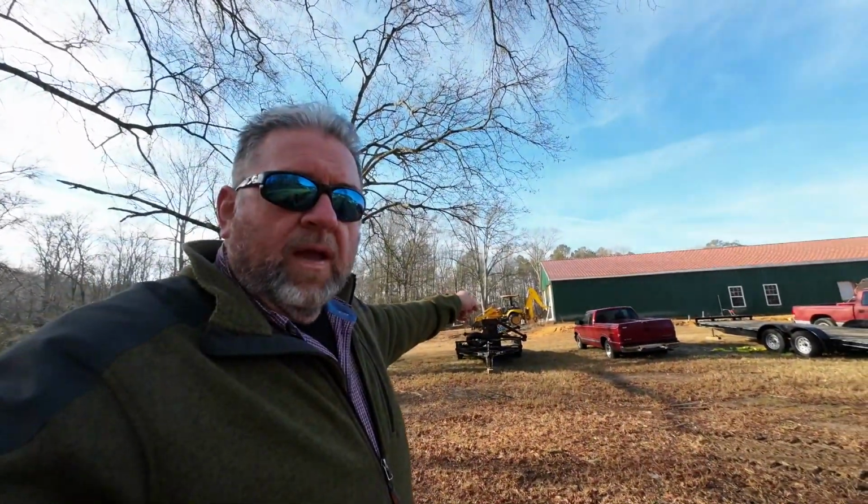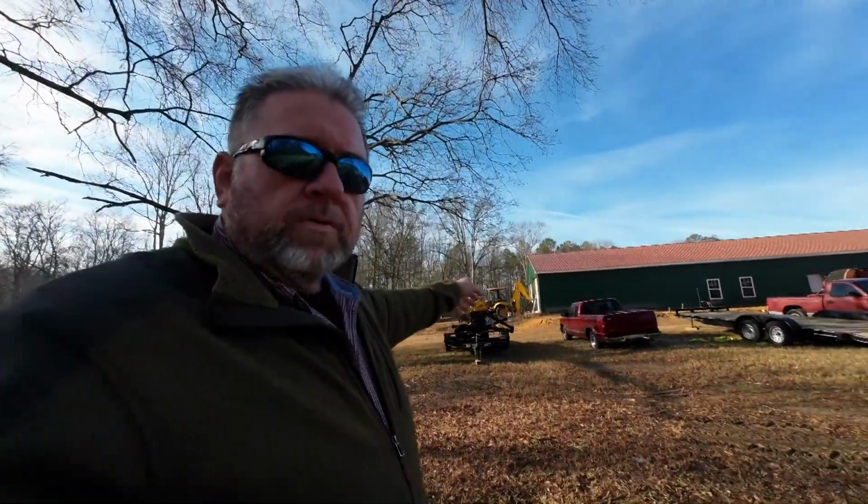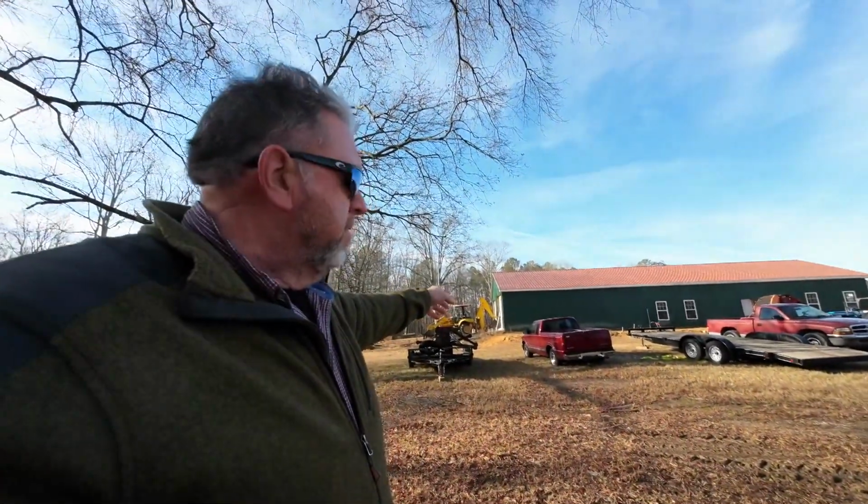I'm having to go around the waterways to get through the whole area. We have a lot of water running through the middle of the property, and if you look behind me, you'll see the tractor right here. This is the CB tractor that we're working on. It'll be one of the projects that you'll see in upcoming videos.